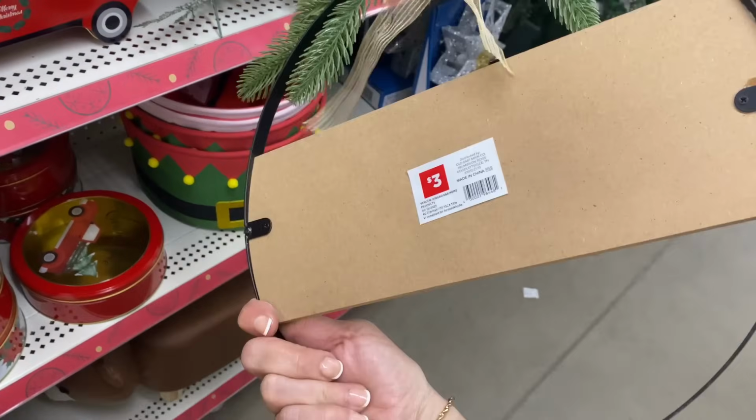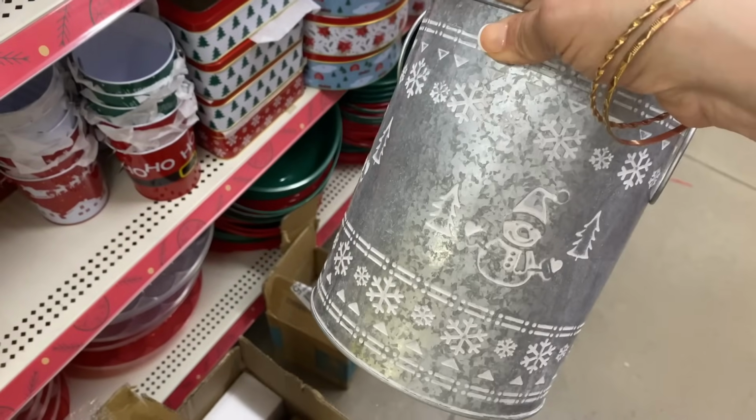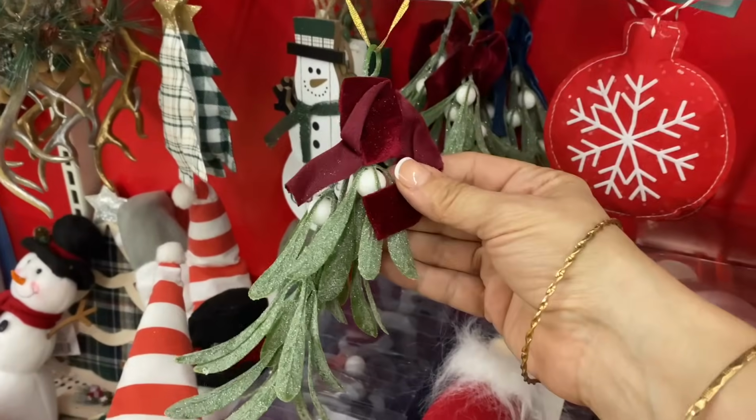This was another cute sign for $3. You can't beat that. How cute is that? I also love these pictures. Now they were sold individually. I think the biggest one was $10.